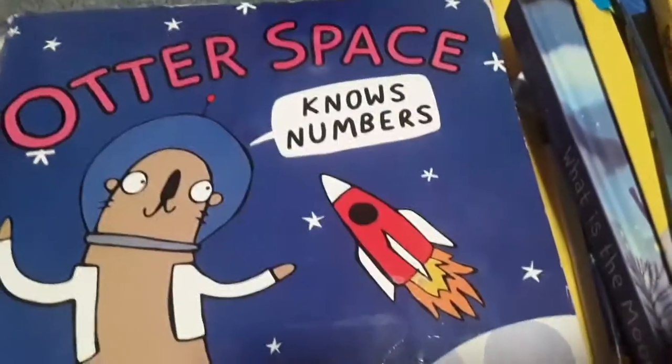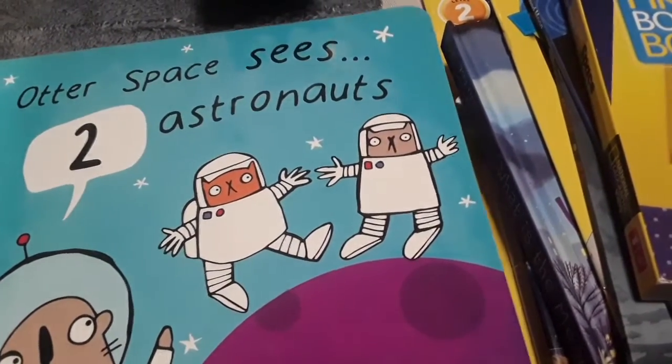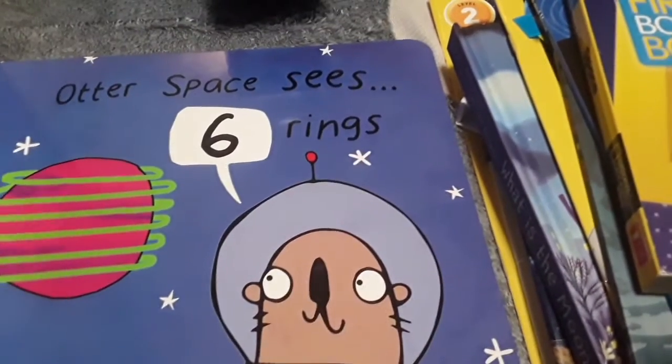And then this one is Outer Space Knows Numbers. So it just counts down to like 10 and two astronauts, four satellites. So yeah, it's just a super cute little book. And Nate can look at that one.